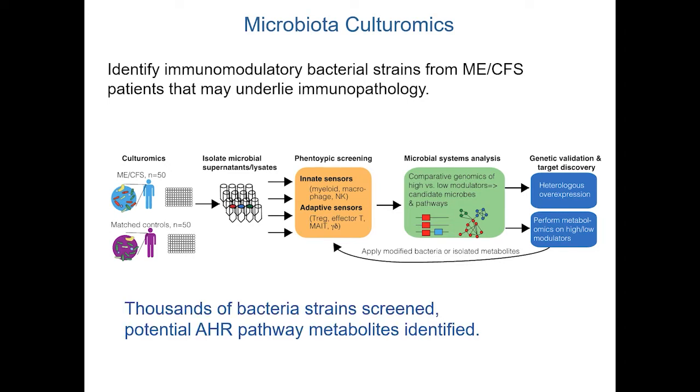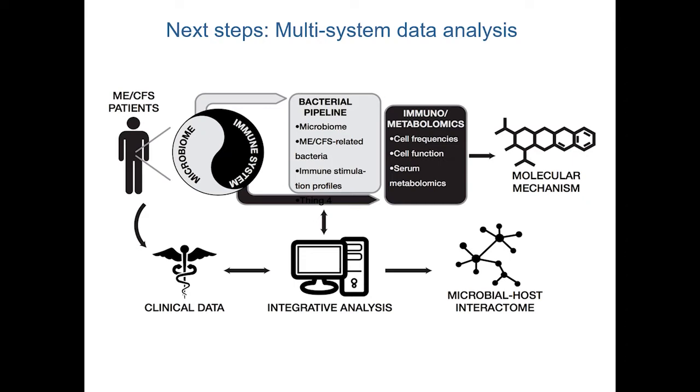We've already identified some very interesting bacteria strains that affect what's called the AHR pathway, aryl hydrocarbon receptor pathway. Again, I won't go into details of it, but this pathway is also involved in a variety of immunological regulation.